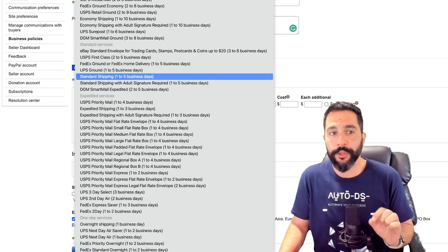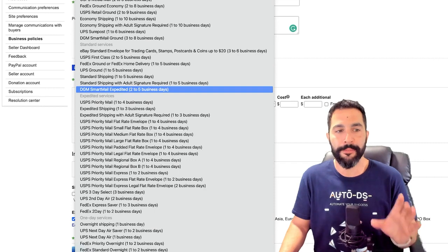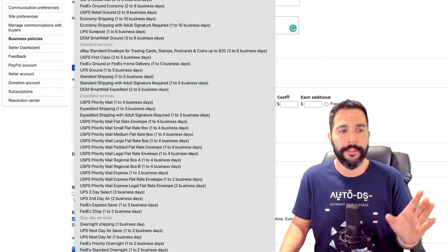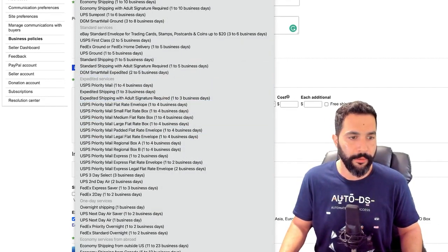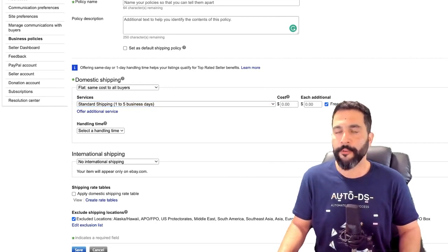After that starts to work really well and you start to find suppliers who can ship really quickly to your audience, you can go with expedited shipping 1 to 3 business days. But once again, start with standard and don't use any carrier's name so that you won't have any trouble later on. Okay, so in this case, I'm going to go with standard shipping 1 to 5 business days and 0 cost. We're going to offer free shipping.